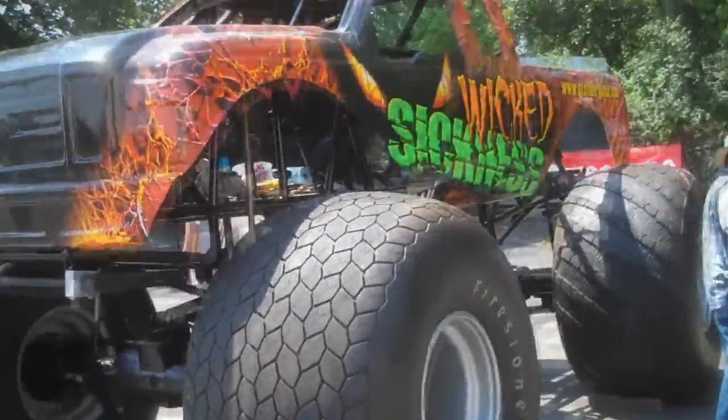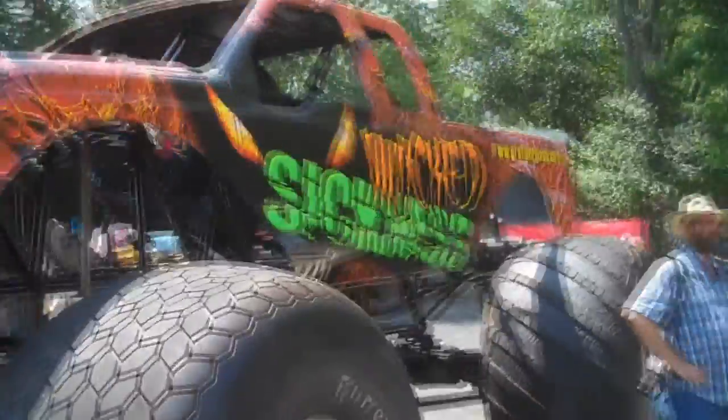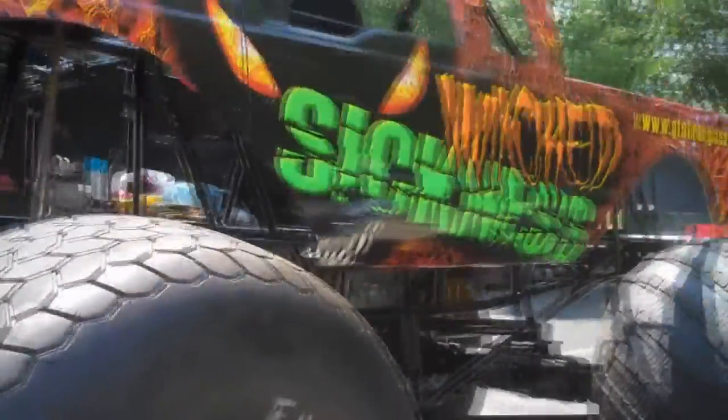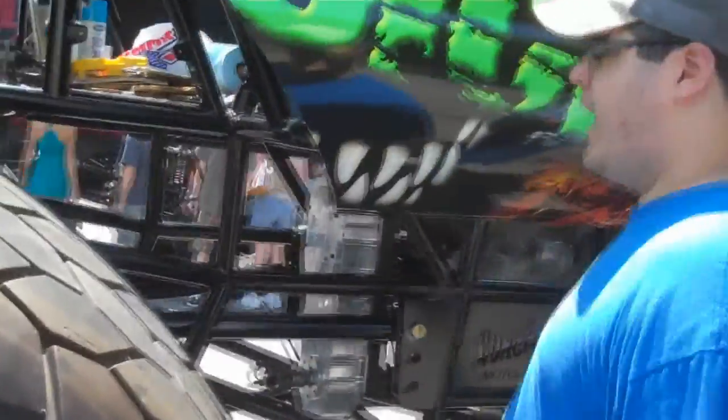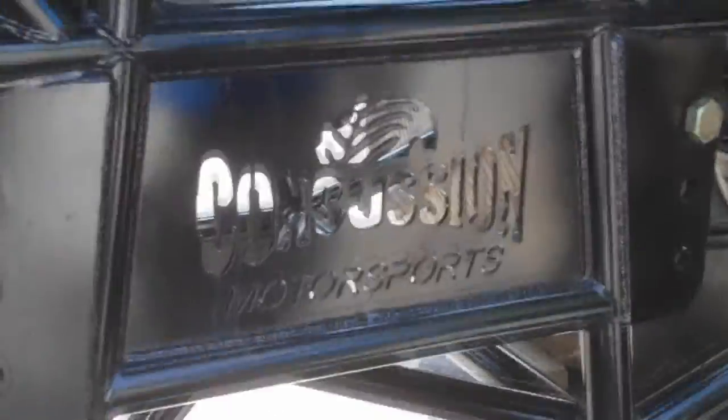Interesting, to say the least. This truck is called Wicked Sickness. It looks like it's got brand new, high-tech shocks. We've got great shocks in the front, and of course, brand new Concussion Motorsports Engineering right there.